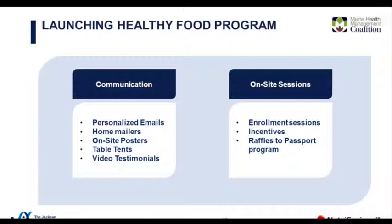And then we had on-site posters and table tents, which were posted in many high traffic zones. We had them at almost all the entrances, if I remember correctly. We had them in the gym area, and all the conference rooms had table tents in there, again to create employee awareness.